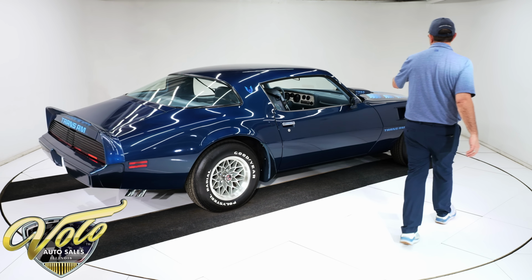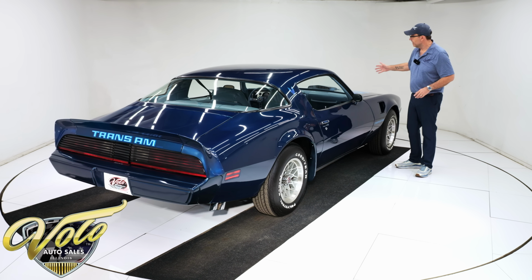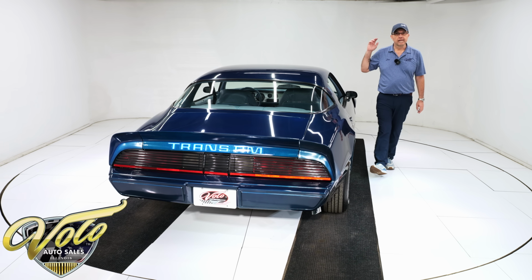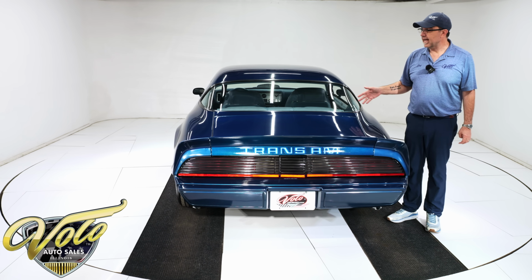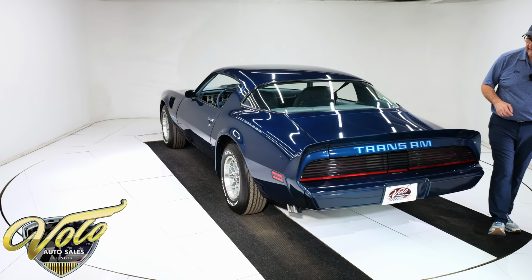You look up at the motor, it's also been detailed on the top, and they did a nice job. They didn't just spray can all over everything. It looks very nice. And it has the close ratio 4-speed trans, number matched to this car, dated to this car. In back, it has its original limited slip posi. I think these were 323 gears, something like that.